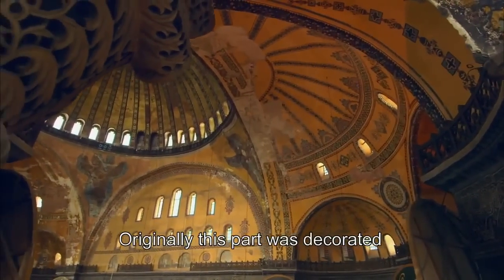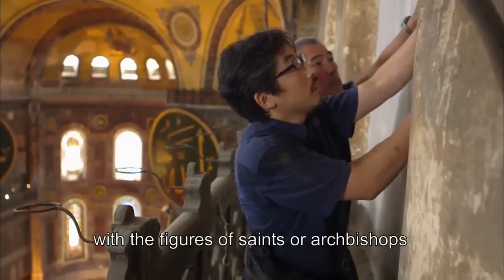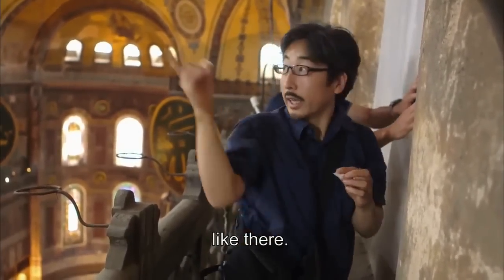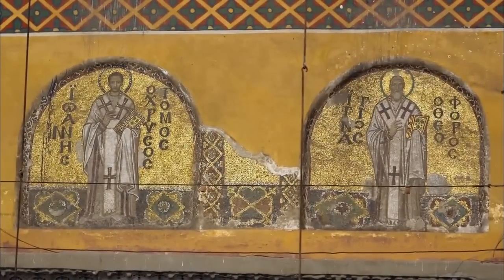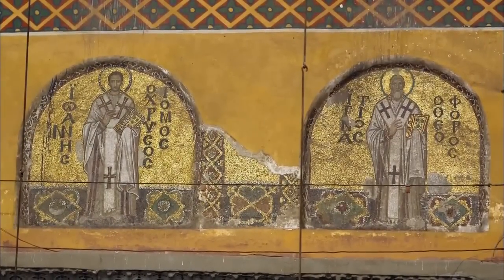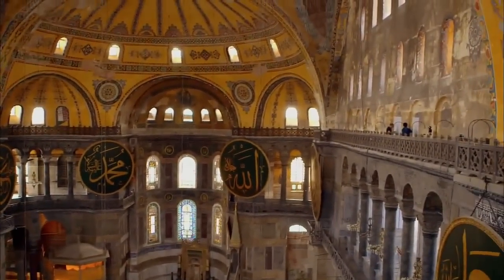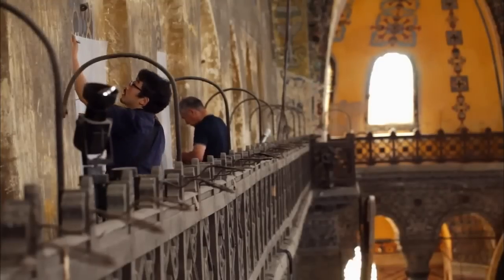Originally, this part was decorated with the figure of the saints or archbishop, like there. Because these niches on the northern wall are filled with mosaic figures, Takanazawa believes the southern wall may have been too. But have the mosaics survived?